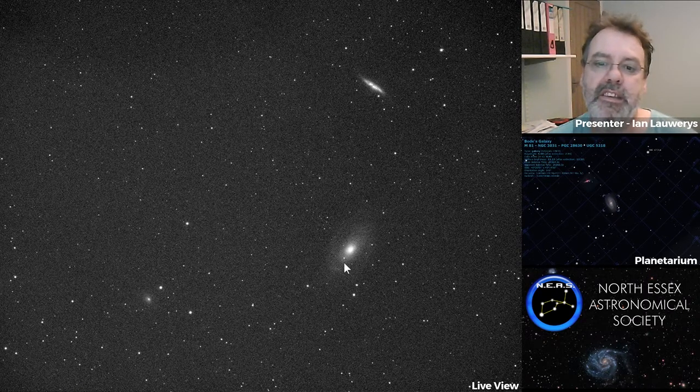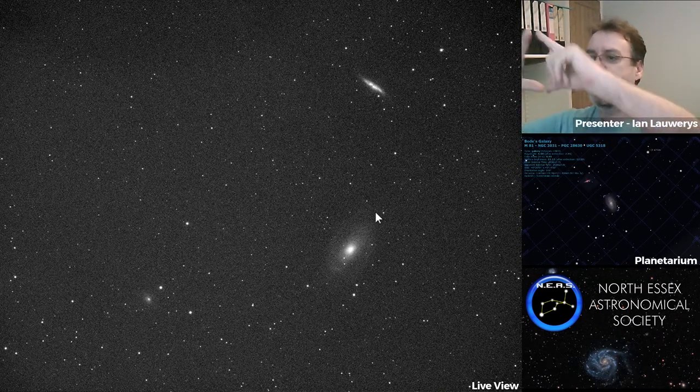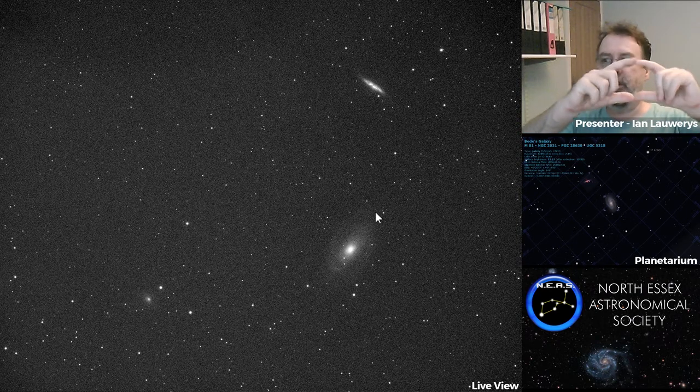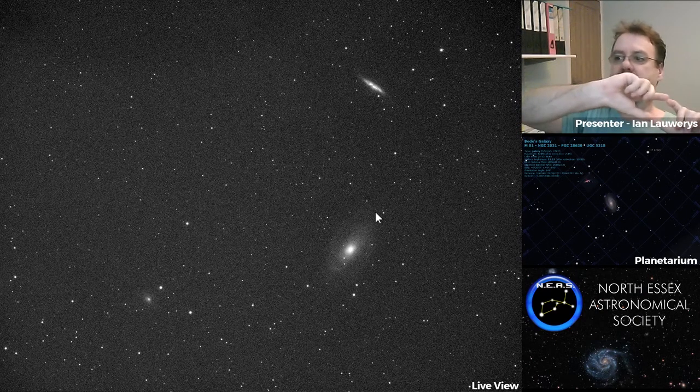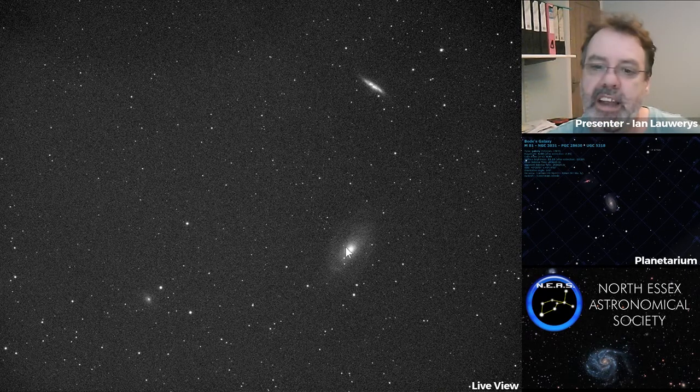So this is M81, and again this is a spiral galaxy like the ones we've been talking about. It's at a different angle on the screen, but it's very similar to Andromeda. If you imagine a galaxy being a circle, it's tipped over a bit, and we're looking at it edge on. Again, you can see the bright central core of the galaxy, and the spiral arms whipping out around both sides.